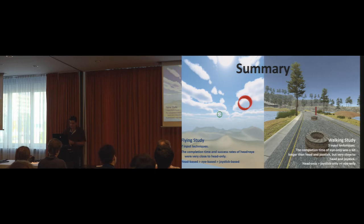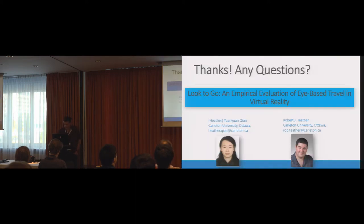So just to summarize, we did a flying study and a walking study. In the flying study, the head-based techniques tended to do better, with the eye-based techniques in the middle somewhere, and the joystick-based techniques doing worse overall. In the walking study, the head-based techniques again did better than the joystick techniques. The eyes generally did a little bit worse, but not much worse. So that's it. It's, again, a little bit disappointing that we didn't get better results for the eye trackers.